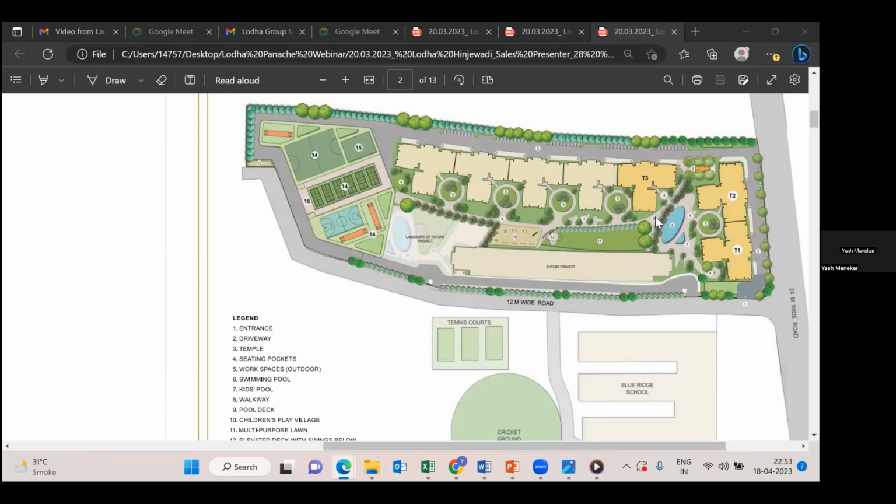At number eight, you can see this is the walkway, which you can use to reach this particular tower of your parking. Okay. Then at nine, you can see this is your pool deck. At 10, you can see this is a children-centric area, which will include your adventure play, tunnel play, tree houses, sand pit, everything. So this is a dedicated space for your kids.